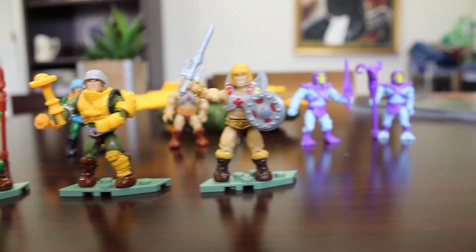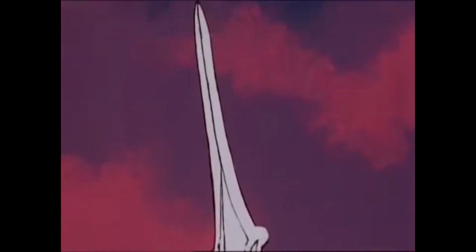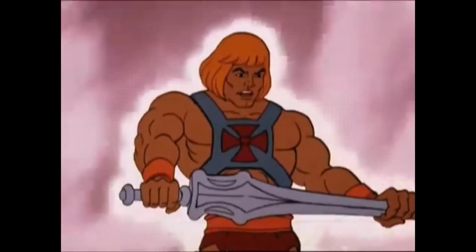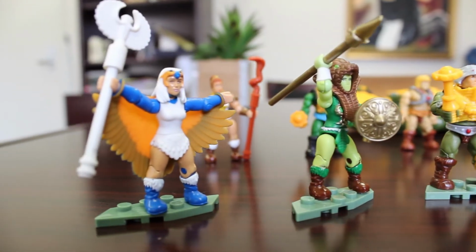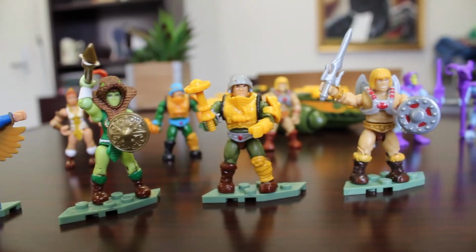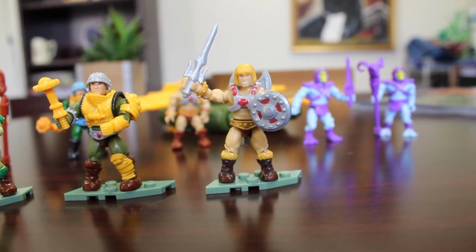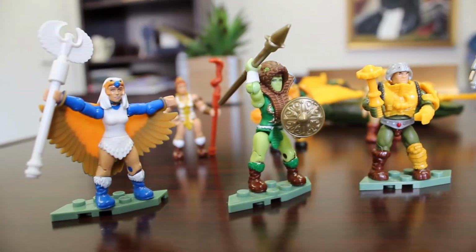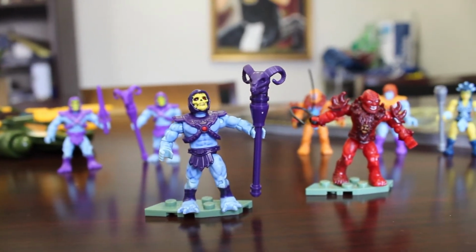We move over to He-Man with his battle axe, sword, and shield. By the power of Grayskull, Man at Arms, the Goddess, and the Sorceress. Each one of these is fully articulated, so you can turn their heads, bend their knees, bend their elbows, turn their wrists, shoulders, waist, and even some of their head pieces are removable as well. Those are great for interchanging pieces and customizing them.